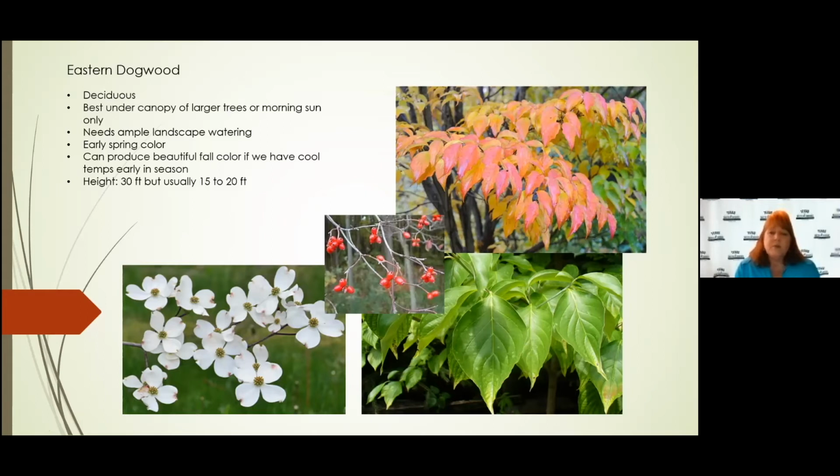So this tree is wonderful, a great understory tree for Texas. It definitely cannot handle the harsh sunlight we have. And it does like more water than some of our other trees. So maybe that's one of the reasons a lot of people don't plant it.